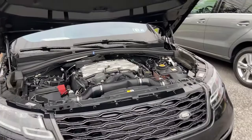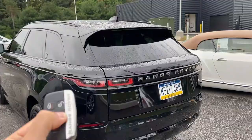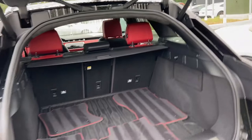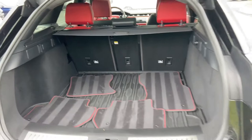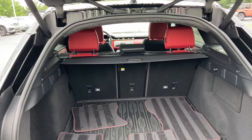So, all right, let's check out the trunk space. All right, key's not working, so we're gonna manually open up this trunk. Huh, it doesn't wanna work. Anyway, so this is the trunk space of the Velar, and this is pretty big. I just have my car to compare this to, the Audi Q5. This is way bigger. And the one thing about Range Rovers, the big boy Range Rover, they've never had a three-row Range Rover. It's always been a five-seat car, but a very, very big car. But yeah, this is pretty big.